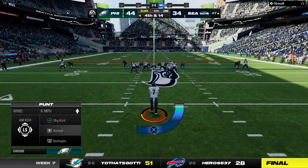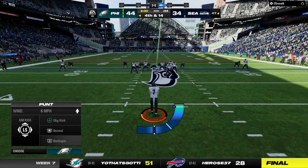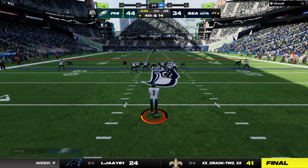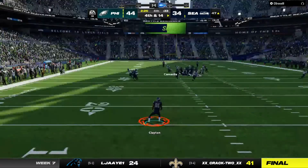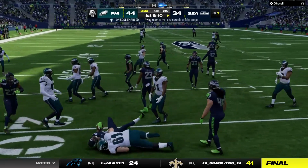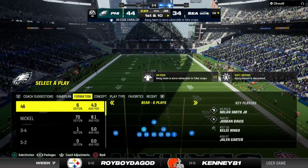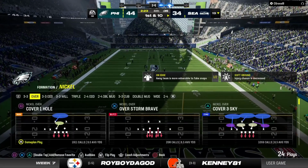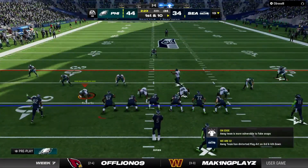The Eagles send out their punter now, as he should be able to pin him back deep here with his first punt. And just a single punt for him in the loss last week as he sends this one away. Officially just 27 yards there on the punt. And it'll be Seahawk football, 1st and 10. Here's 1st and 10.